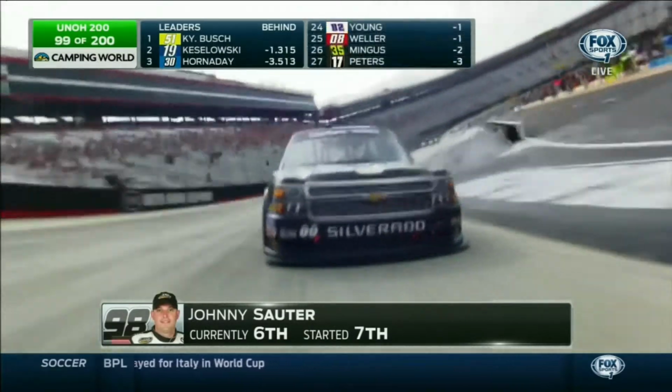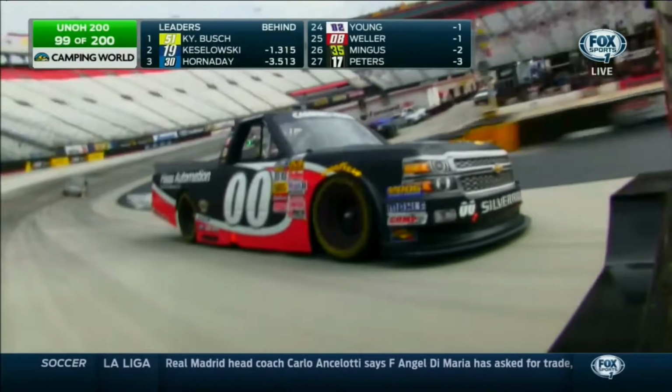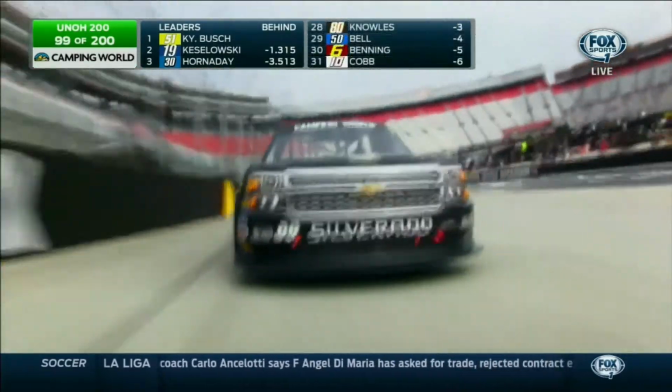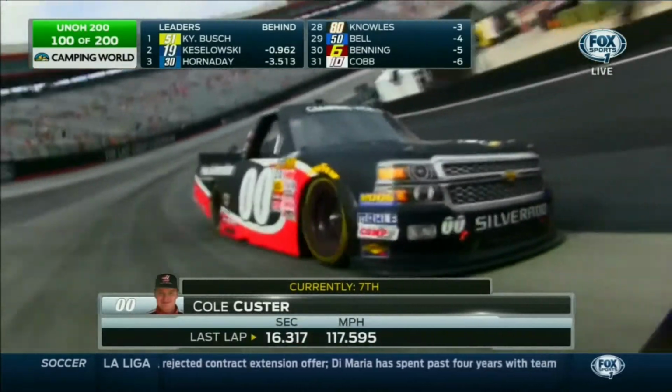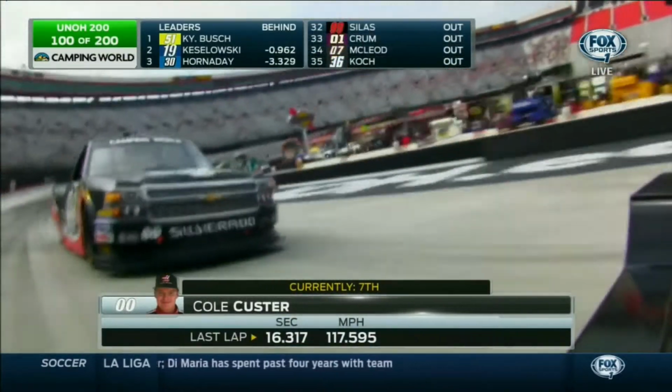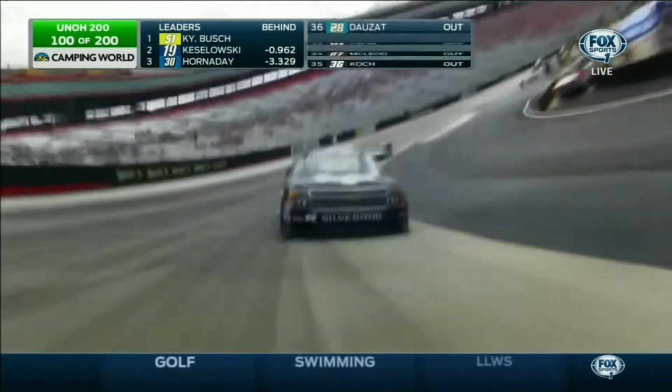So Corey LaJoie will need to keep picking them off if he wants to stay on the lead lap. The next guy ahead of him, who went into last week's race leading the points, Ryan Blaney, is in trouble too. From the rear bumper of Johnny Sauter, looking back at the 00 of 16-year-old Cole Custer, who started on the front row alongside the KB show.